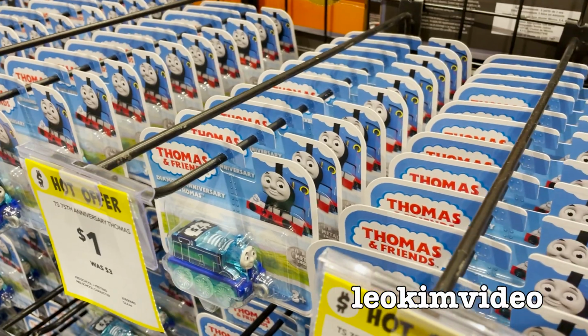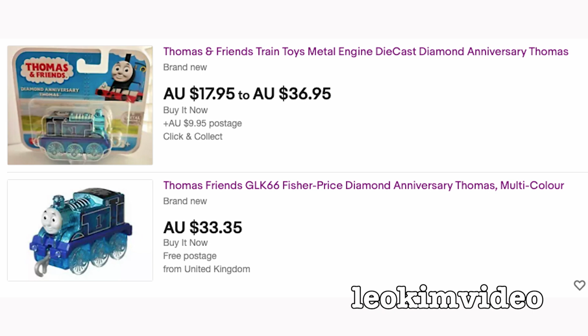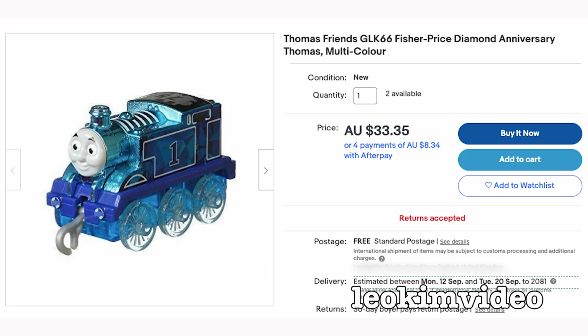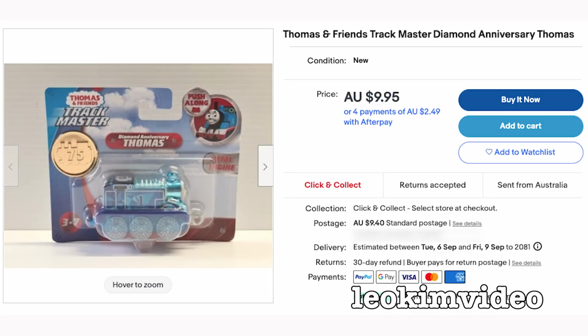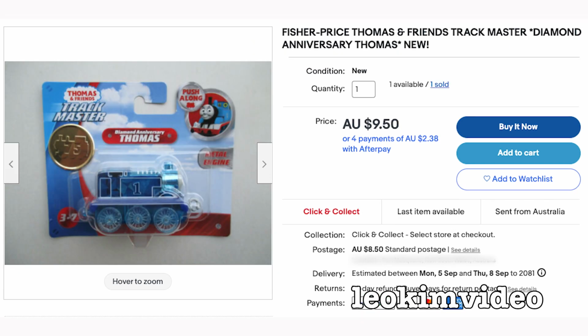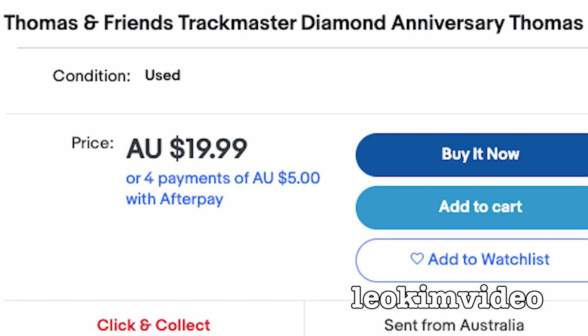My God, seeing all those $1 Diamond Anniversary Thomases had me going onto eBay and looking at the price in Australian dollars. What I see is a price that hovers between a high of, say, $33 down to $20. Remembering the cheaper offers often have a $10 postage that can double the price. Also, be really careful because some of these are not new in packaging. Some of these toys are used.